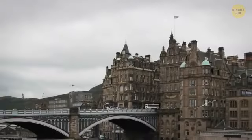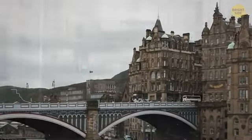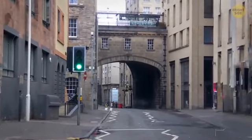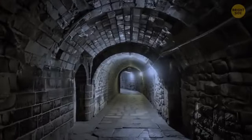But what does a 2.5 centuries old viaduct have to do with an underground city? Well, it is the city. You see, they designed South Bridge to be hollow on the inside. As you walk along this street today, there is actually a huge human-made cave beneath your feet.